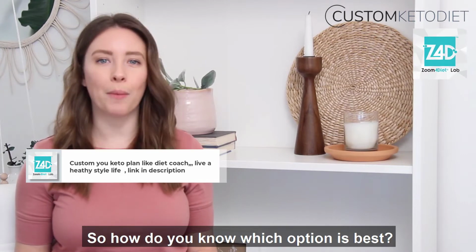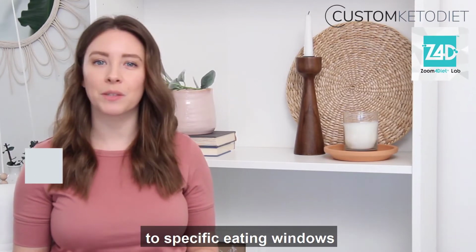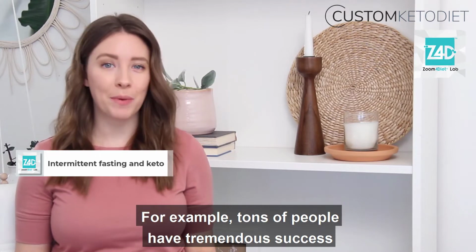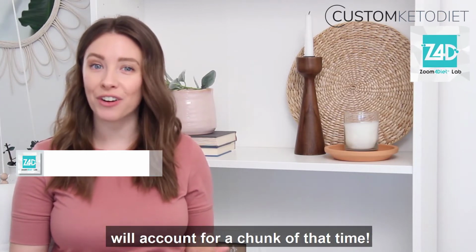So how do you know which option is best? If you're just getting started with fasting, option 2 is probably the way to go. We found that restricting yourself to specific eating windows tends to work well for new fasters. For example, tons of people have tremendous success only eating between 5 and 11 p.m. And don't forget that the time you spend asleep will account for a chunk of that time.